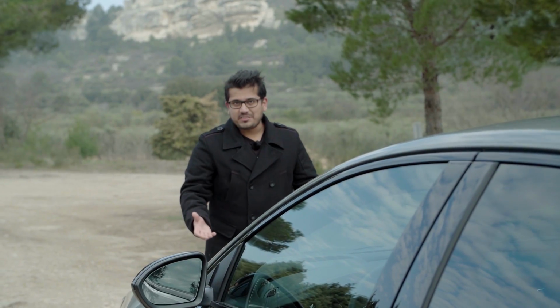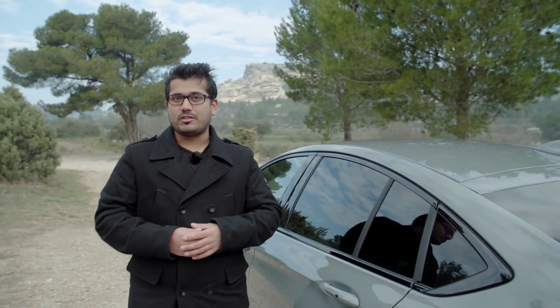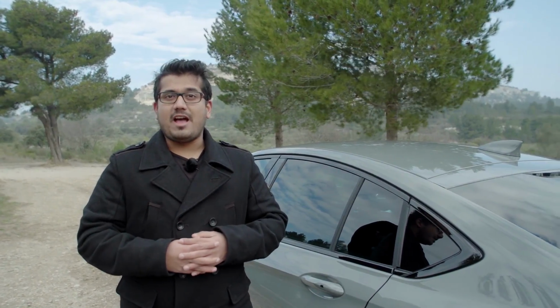So, what is the Twinster? Well, this is the part that I like. I love these technical details. And the Twinster is a very interesting solution to make a front engine, transverse mounted, front wheel drive engine layout into a 4-wheel drive conversion on demand.